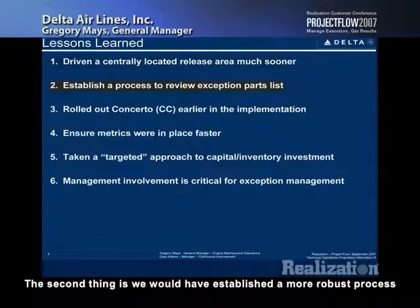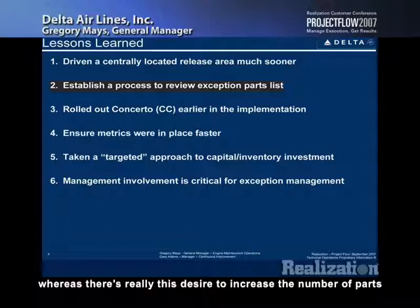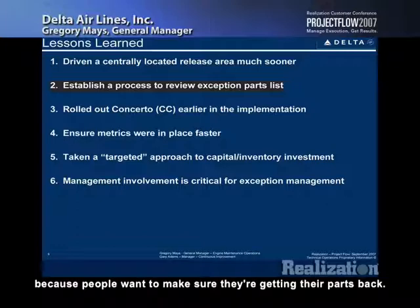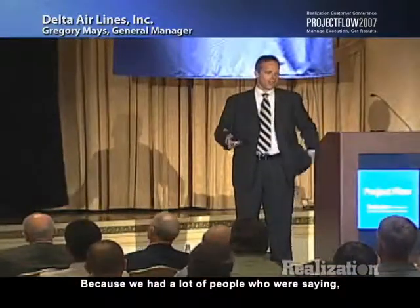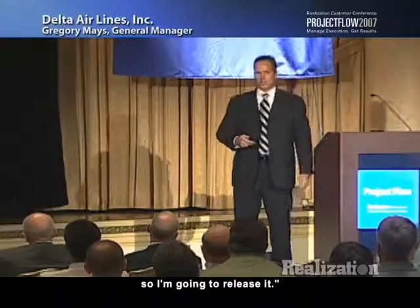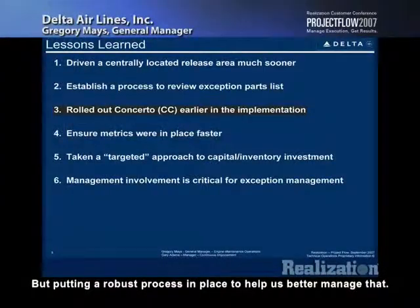The second thing is we would have established a more robust process around managing the exception parts list, because that should be a living document, and we should be driving our foremen to reduce the parts on the exception list, whereas there's really this desire to increase the number of parts on the exception parts list because people want to make sure that they're getting their parts back. That's why the centrally released control area is important, because we had a lot of people saying, well, this one really should be on the exception list, so I'm going to release it. But putting a robust process in place helps us better manage that.